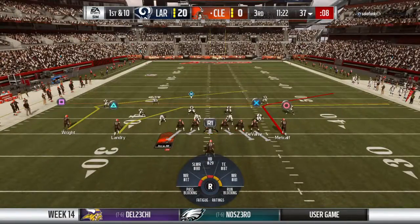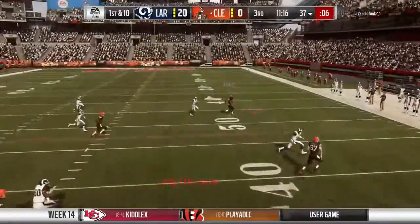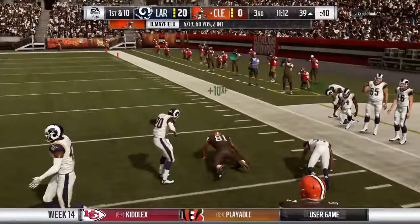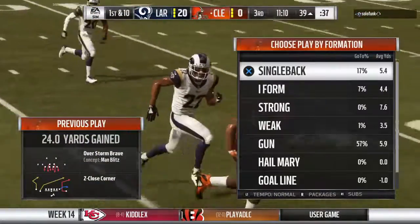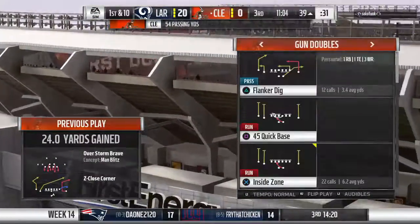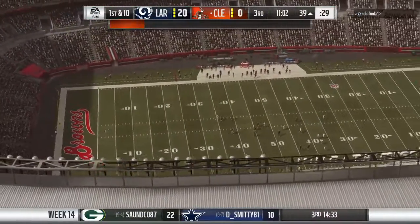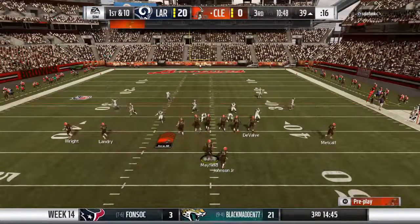Back 99 Philly, here we go. A first down throw for Mayfield. Wide open receiver, complete. And able to rip off a big chunk of yardage before being dropped inside the 40. That one goes for 24 yards. Back-to-back good plays have them on the move on first down.